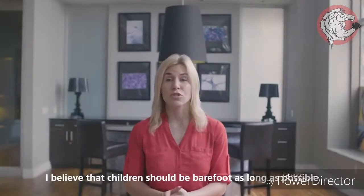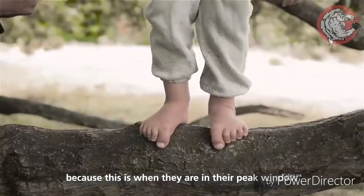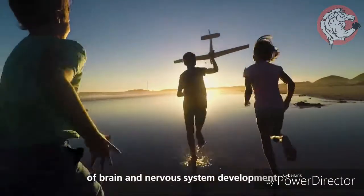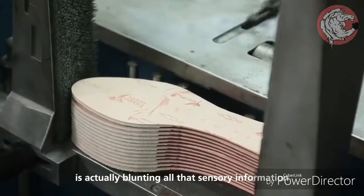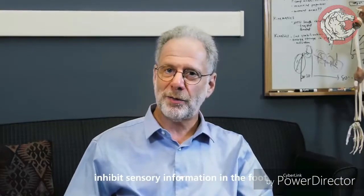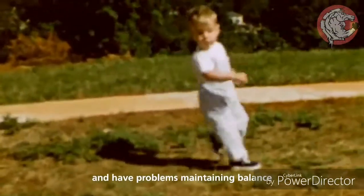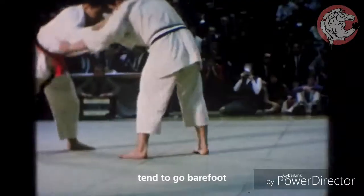I believe that children should be barefoot as long as possible because this is when they are in their peak window of brain and nervous system development. And putting on some thickly cushioned shoes, it's actually blunting all that sensory information. Experiments show that when you inhibit sensory information in the foot, people have problems maintaining stability and have problems maintaining balance. There's a reason, for example, that martial artists tend to go barefoot, right?